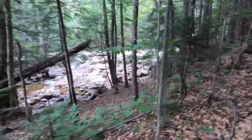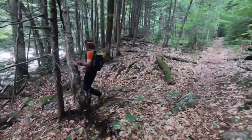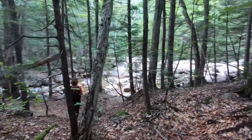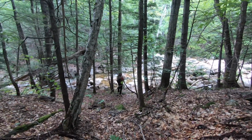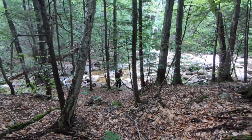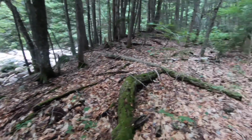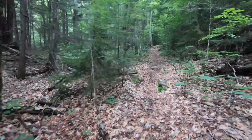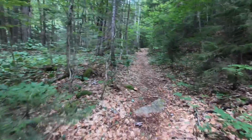Good morning. It's a little after 7 o'clock on Saturday. We just crossed Downes Brook, and I think we have to cross it like 3 or 4 times, but it was rock hoppable, so I think we'll be okay. So we are heading out on a rather long hike today with a couple different options.